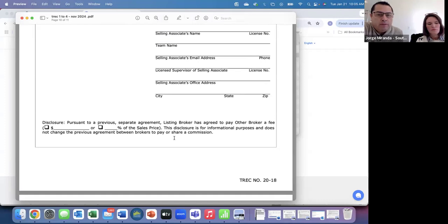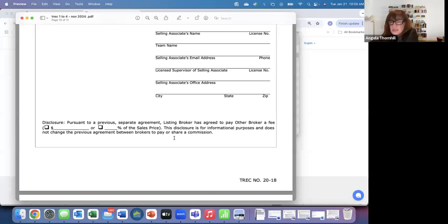The other question is what if the seller has received multiple offers and they're trying to get to a net? Even though they said they're going to pay 3% to the buyer's agent, they say, well, maybe we can adjust that and maybe only pay 2%, for example. How would you handle that? So you've got a listing agreement for 6%, and now they're saying they want to have 5. Is that right? Correct.